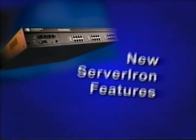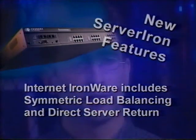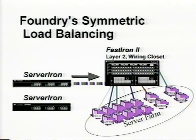And now, I want to focus your attention on a new improvement to the Server Iron platform that's getting a lot of attention. Internet IronWare, a free, feature-rich software upgrade. Mark, which of its capabilities are you most excited about? The symmetric load balancing, which will allow us to take our redundant pairs of Server Irons and make them an active-active solution. So instead of having one server do all the work while the other functions strictly as a backup machine, both can now work to actively push the traffic. That really boosts your server utilization. It's going to allow us to have less dead weight on our racks.